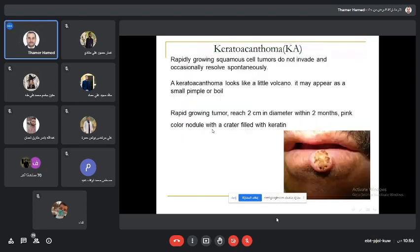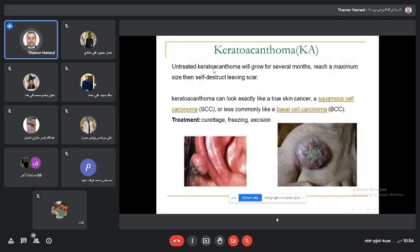It is a rapidly growing tumor that can reach 2 centimeters in diameter within 2 months of appearance. It is pink-colored with a crater containing keratin. This is the keratin content. Untreated keratoacanthoma will grow for several months, reach maximal size, and then self-destruct, but usually leaves a scar.